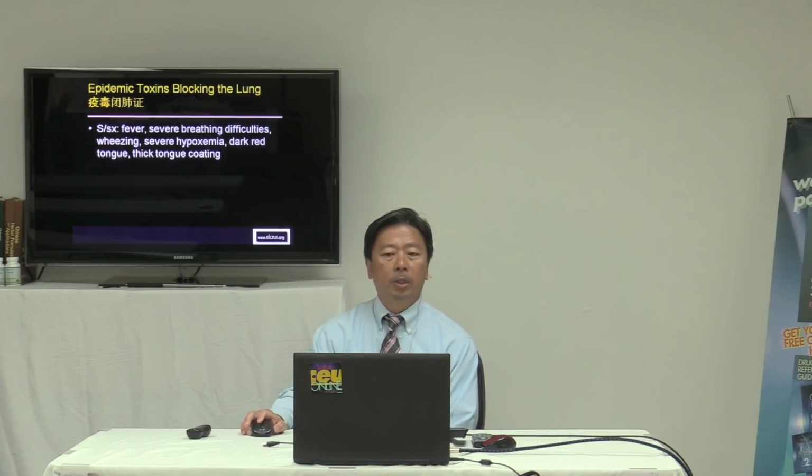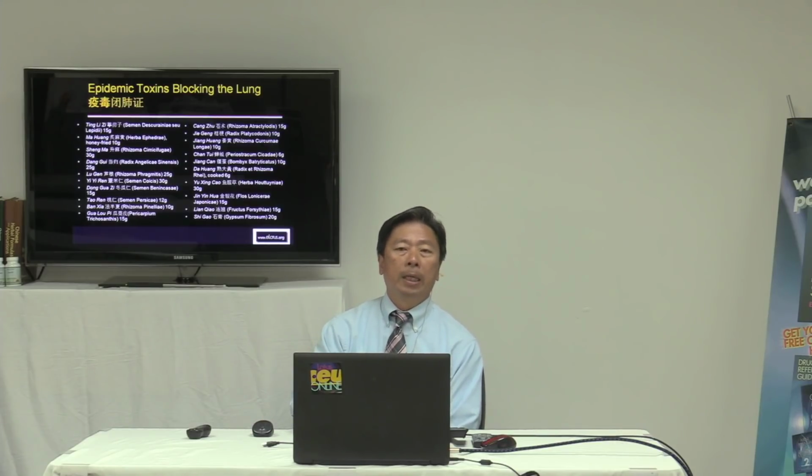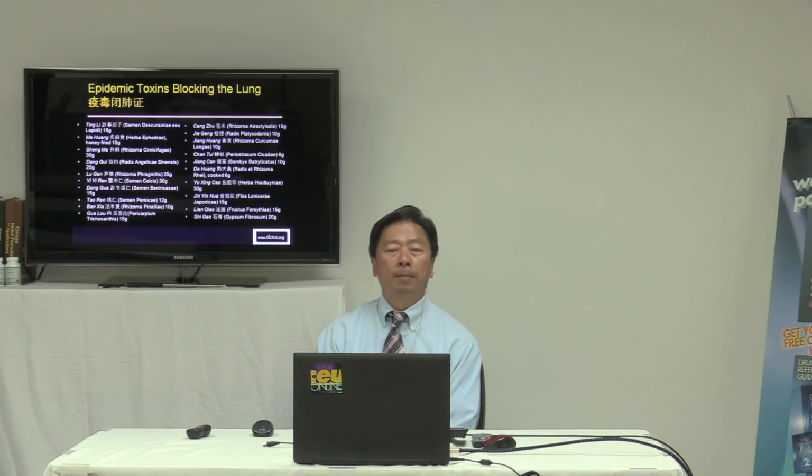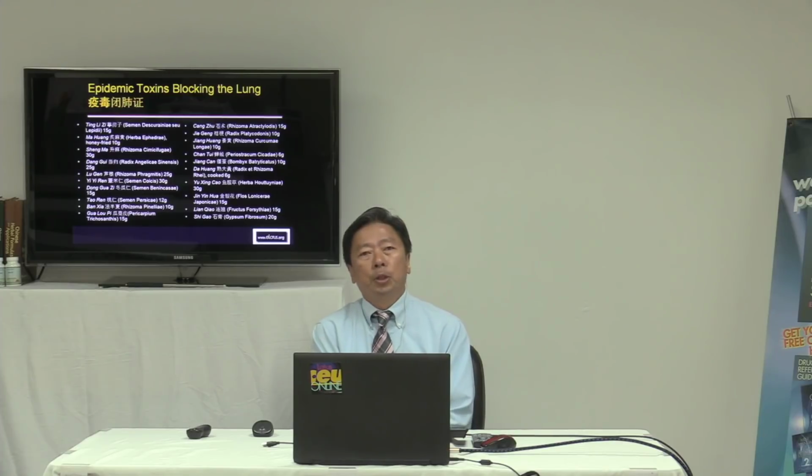Okay, and then if the patient starts to have epidemic toxin blocking the lung, you have fever, severe breathing difficulties, wheezing, severe hypoxia, dark red tongue. In addition, there is pus, abscess, mucus plug, and they're having a lot of trouble breathing. So you start to see a lot of cold signs and symptoms as well. Like I mentioned earlier, Ting Li Zi, Lepidium, is the best herb to go deep into the lung and get rid of the hardest, stickiest, most difficult phlegm in the lung.